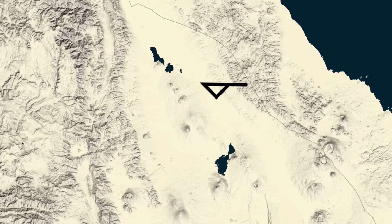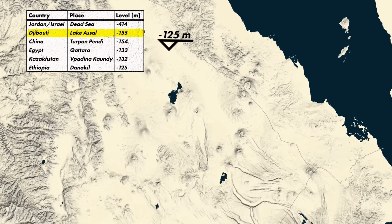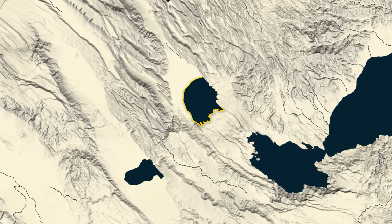At 125 meters below the sea level, the Danakil Depression is already the 6th lowest point on Earth's surface, but it isn't even the lowest point in the Afar region. That title belongs to Lake Assal, situated about 250 kilometers or 150 miles southeast on the other side of the Afar Depression within Djibouti. Plunging to a depth of 155 meters or 510 feet below the sea level, Lake Assal is the lowest point in Africa.